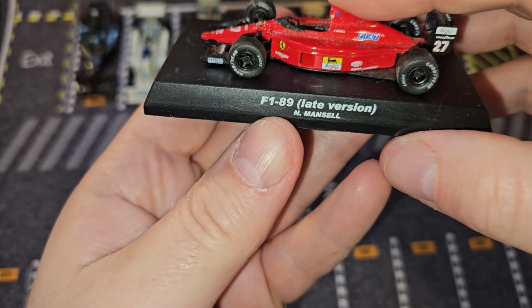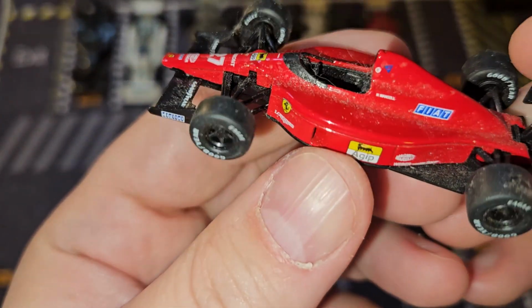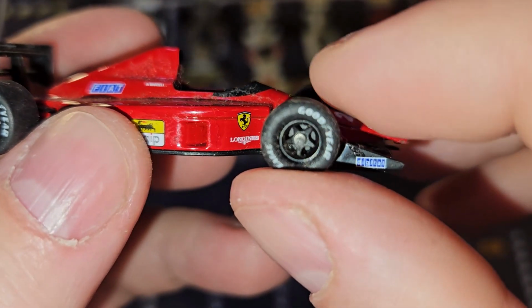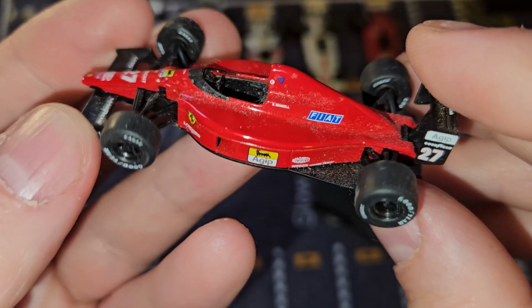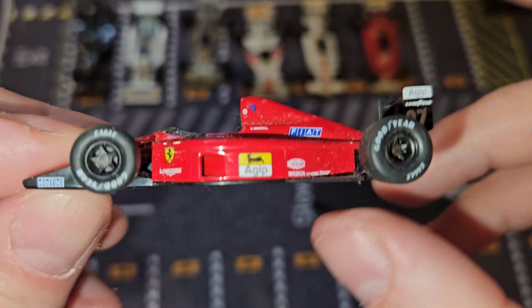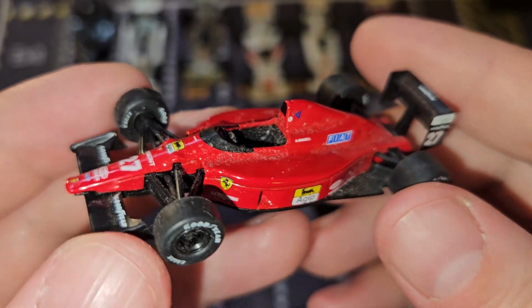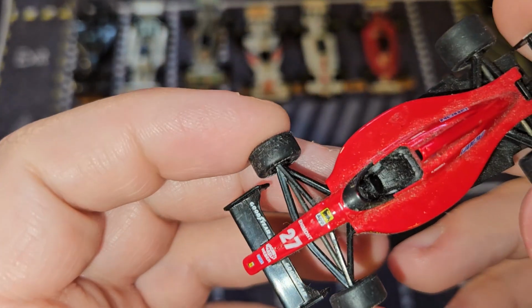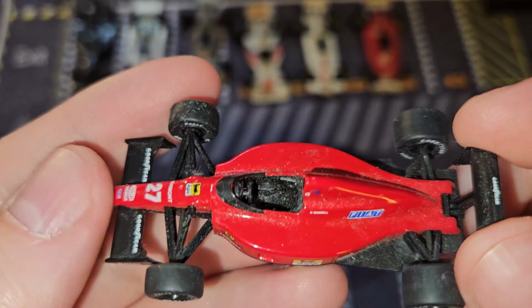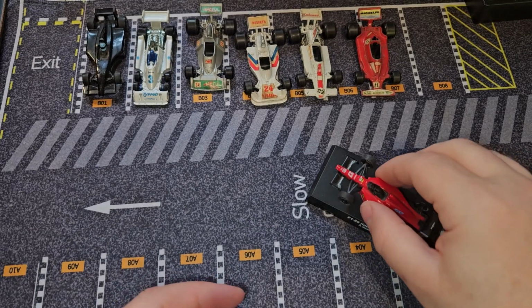That's the Kyosho Nigel Mansell bolide, Ferrari. Those were sold as kits to assemble on your own, with rubber tires and decals. This is more serious, it's not yet premium, it's on the edge of being premium. But for the years in which those were sold, it wasn't that bad. To be honest, for me, probably when Hot Wheels makes premium models, those will be worse than this one. Now we have real wheels, not real riders.